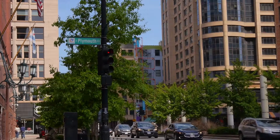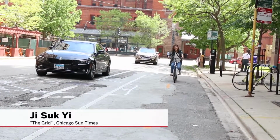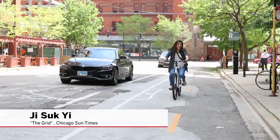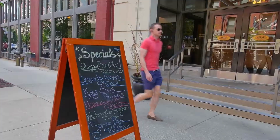Welcome to the Grid. Today we're going to be exploring the Printers Row neighborhood. And honestly, the easiest way to get here is either by walking or biking over here because Printers Row is so close to the Loop. Let's get started.